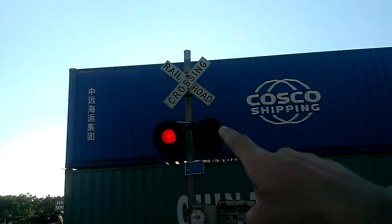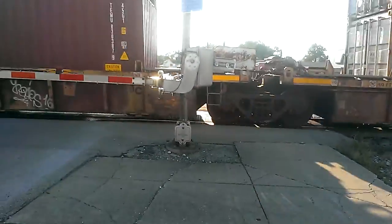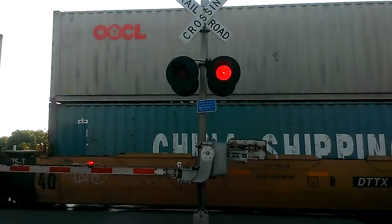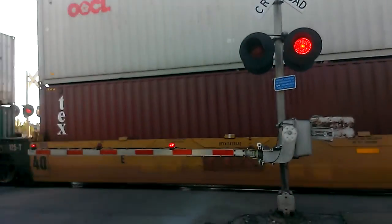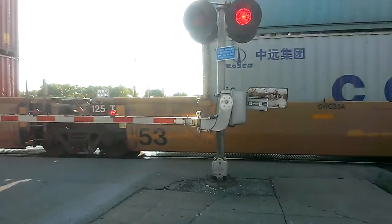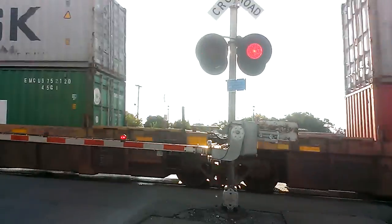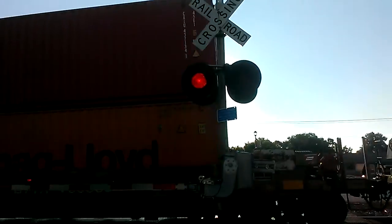We got Safetran e-bell, Safetran lights, Safetran gate mech, and Safetran signal base. Lights are LED, just like the lights on this crossing on this arm is. At least he's not stopping, so if he does, I can, and I will actually show you the machine I'm going to do my $5 challenge on.